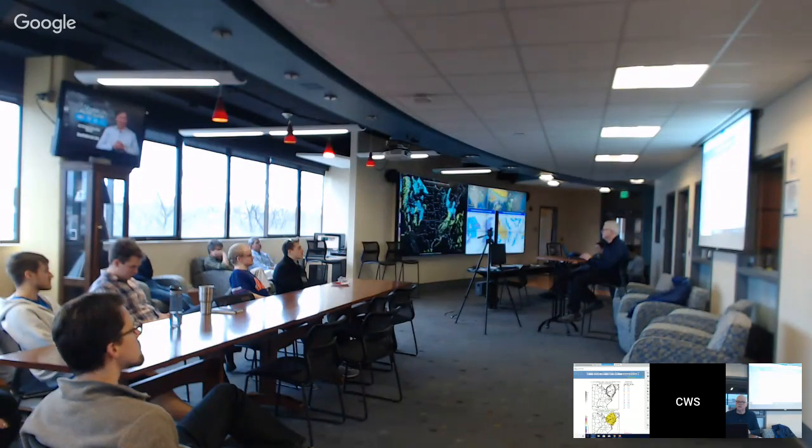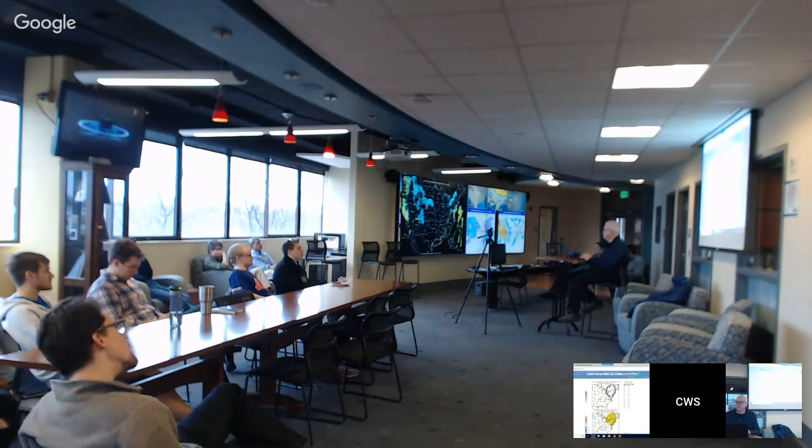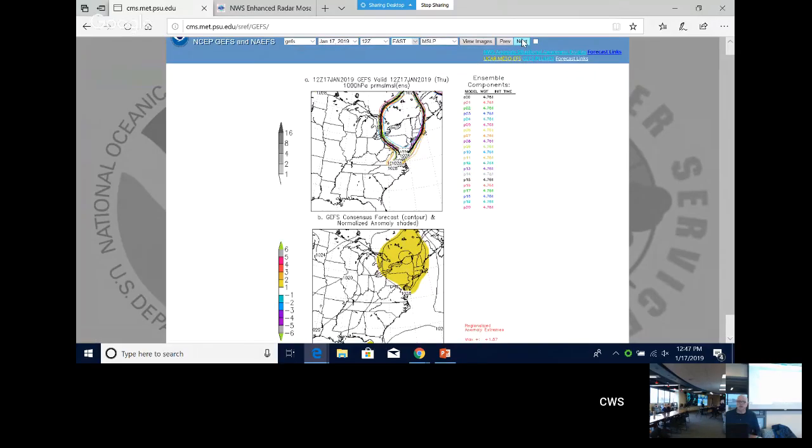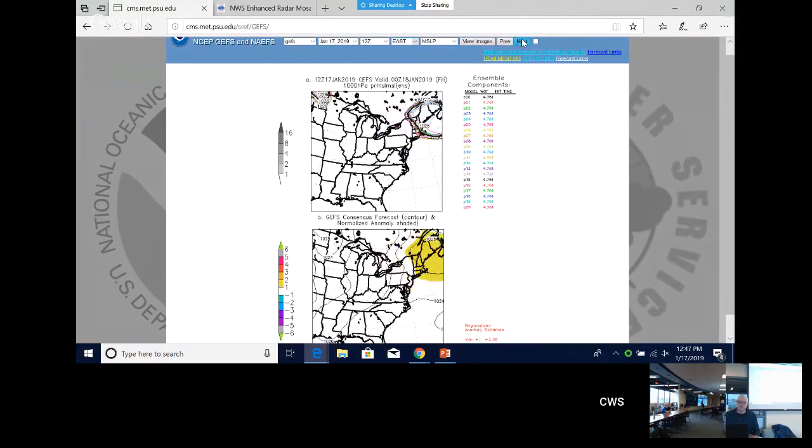It's usually around the time it's coming in. It's right around now. So here's a large scale view from the GEFS. See if I can blend this well. We have a nice high over us, a perfect place for a high. A little southerly flow comes over us tonight, and we get a little shot of precipitation.